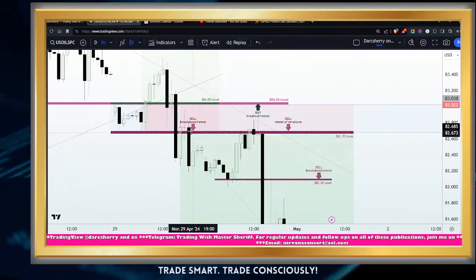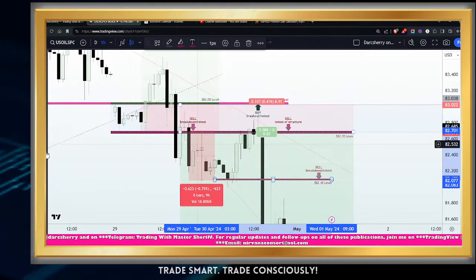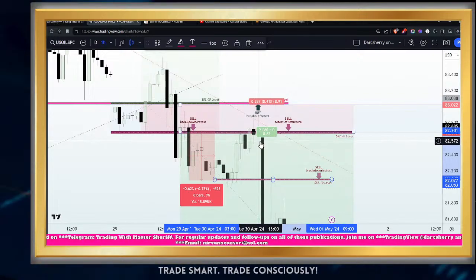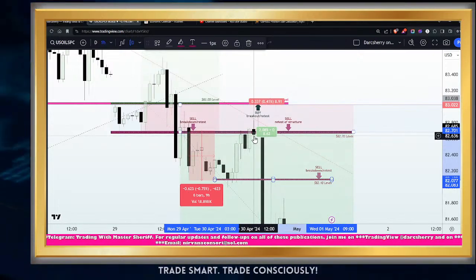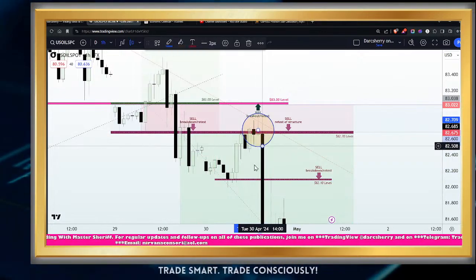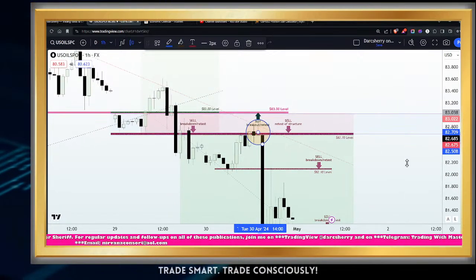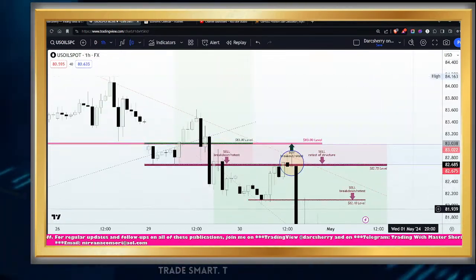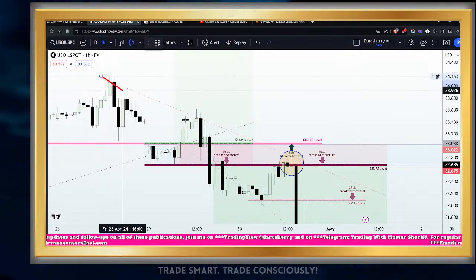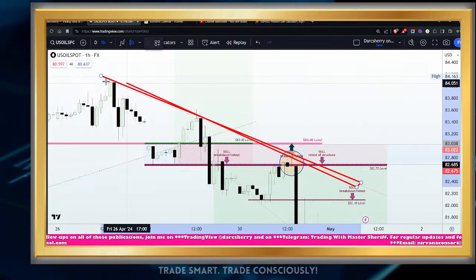Price initially moved about 60 pips one more time before the bullish momentum came in. And on Tuesday morning, I did update us on my Telegram and TradingView platform that a retest of structure here will be welcoming more selling opportunity. And of course, the retest of that structure was in alignment with the descending trend line that was supporting price action since last week Friday, as you will see here.